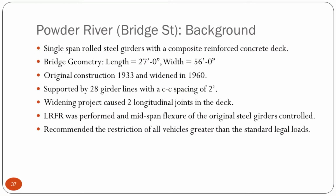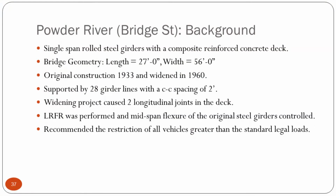So these are single span rolled steel girders with a composite reinforced concrete deck. This one was not subject to question. They actually had studs welded onto the girder, so I knew the deck worked with them. It's a 27-foot bridge, 56 feet wide, originally constructed in 33 and widened in 60.